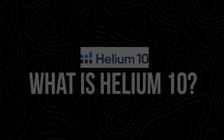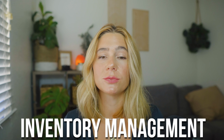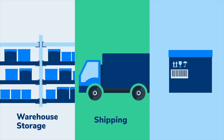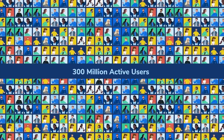What is Helium 10? Helium 10 is an all-in-one software suite built for Amazon sellers. With its powerful tools, you can manage an entire e-commerce business from product research and keyword optimization to inventory management and analytics. Trusted by thousands of sellers worldwide, Helium 10 simplifies the complexities of selling on Amazon, giving you the insights and tools you need to make data-driven decisions and grow your business efficiently. Helium 10 has everything you need to run a successful Amazon business. Here's a breakdown of the most useful tools.